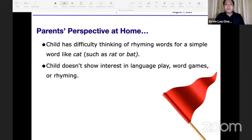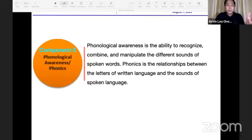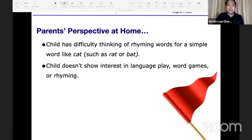Parents' perspective. Ito yon, mga red flags ito na may problema yung bata natin when it comes to phonics or phonological awareness. Child has difficulty thinking of rhyming words, no? Hindi masyadong nakakabigay ng yung bata ng rhyming words. Child doesn't show interest in language play. Wala siyang interest doon sa mga word plays, no? Parati na lang airplane o kaya mga Lego yung nilalaro ng bata.